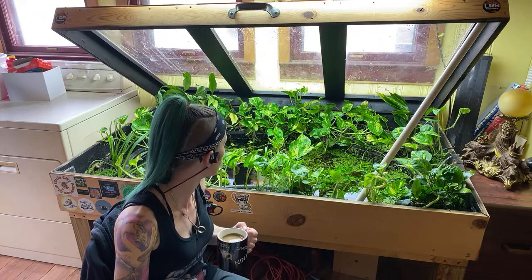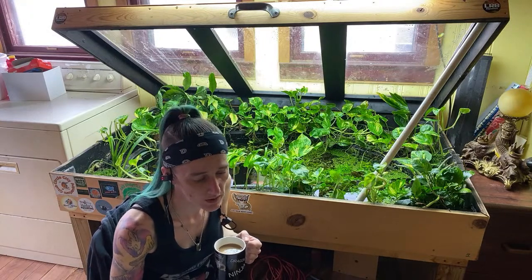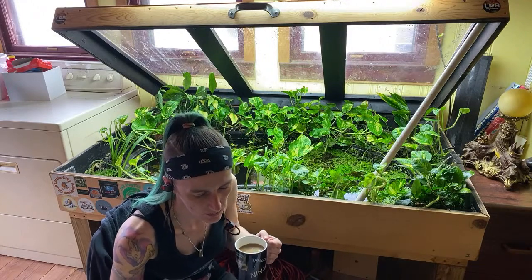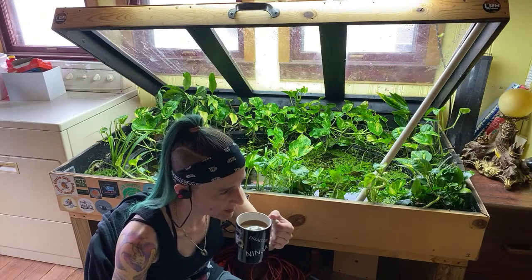The pond's looking fantastic. I just did a big water change on it, and I pulled out a bunch of duckweed. You know what's pretty invasive? Duckweed. Duckweed's super invasive. Can't get rid of that stuff. But it's only invasive in my fish tanks.